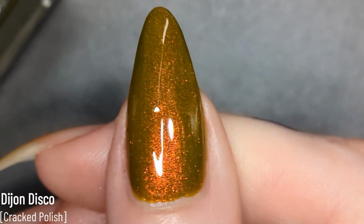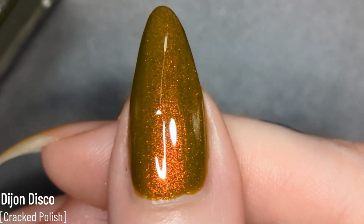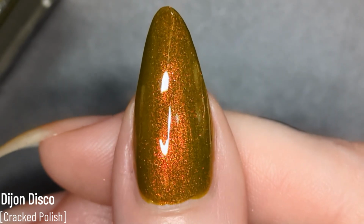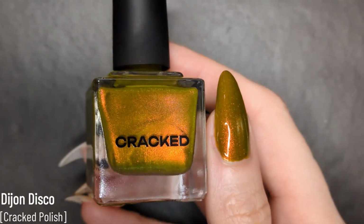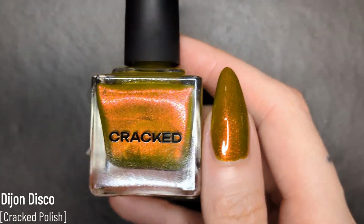This is not a polish I would have ever checked out on my own. Cracked did send this to me in PR, but I'm glad they did because I'm digging this. I feel like sometimes you just gotta wear a polish to actually know if you vibe with it or not.